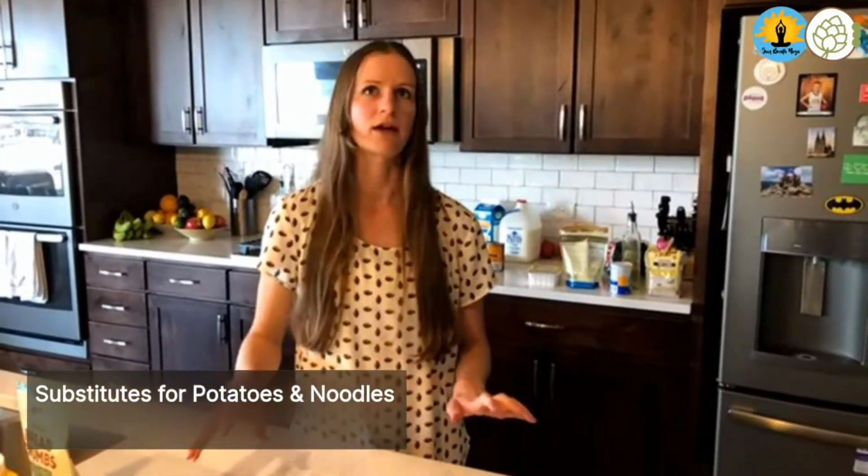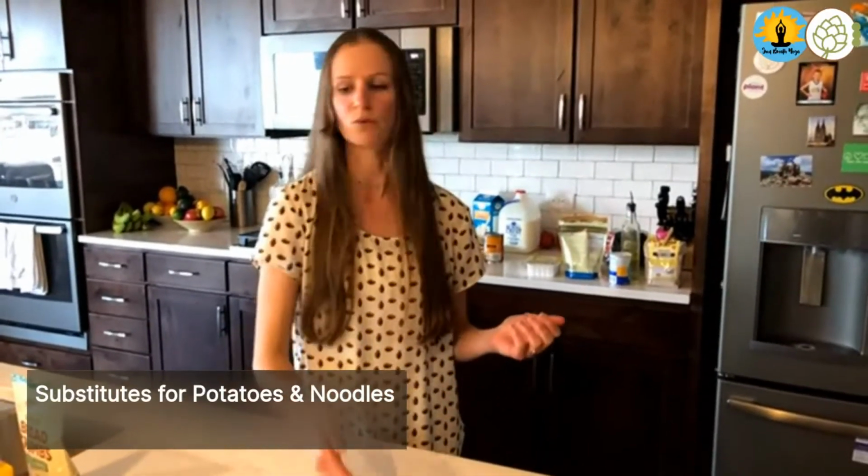They are so forgiving. It doesn't matter if you roll them thick or thin. It doesn't matter if you cut them in weird angles and they're all misshapen. They all cook up and they are such delicious homemade noodles. So I highly recommend you grab that recipe packet so that you can try them out.